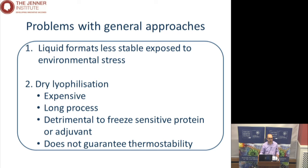The problem with general approaches is that liquid formats are less stable because they are exposed to environmental stress of pH, high temperature, freezing temperature, anything that is available in the environment. And the most common method of removing water in biopharma and the pharmaceutical industries is lyophilization. But it is an expensive, lengthy process, and it is detrimental because the product is frozen at low temperature before it can be dried out.